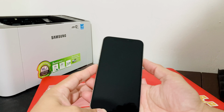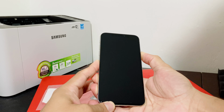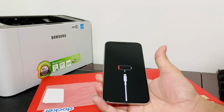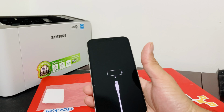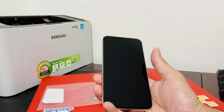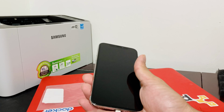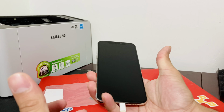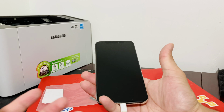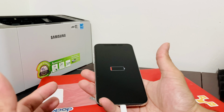So I'm going to go ahead and power this on for you guys. As you can see, it doesn't have charge, so I'm going to put it on the charger. Sometimes, because the seller has these phones in stock, they might have been charged a couple months ago and not since, so the battery has kind of died, and you just have to charge it. Don't worry when this happens.